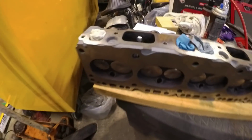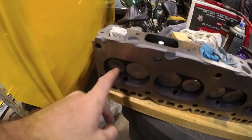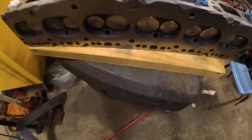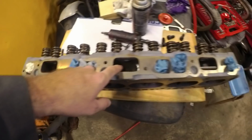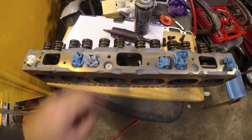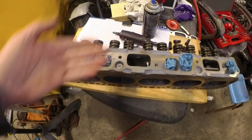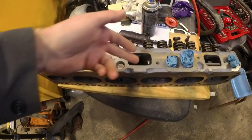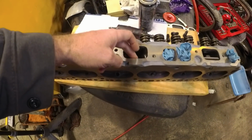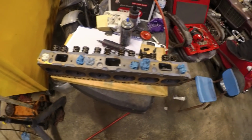Here's the head. I've had oversized valves installed in the head. I've had the head shaved. I eliminated the, I can't remember what you call it, but there was a big huge piece of metal right there on the intake. So what you do is you cut it out and plug off the top hole, and you use the head bolt on the inside of the cylinder head.